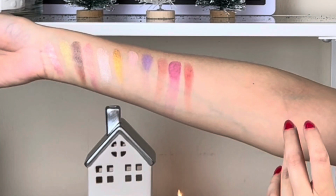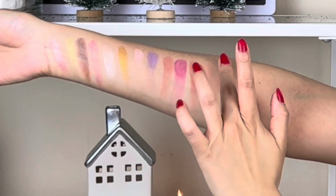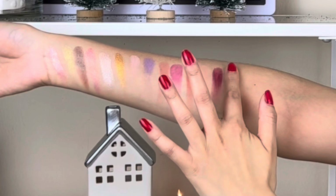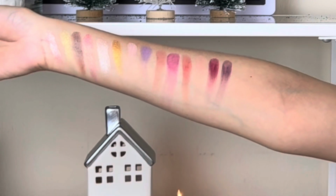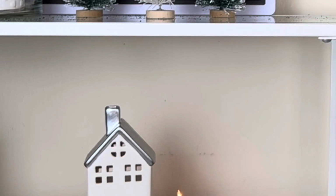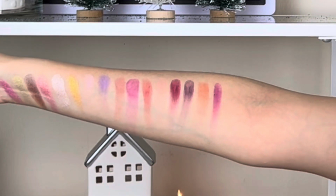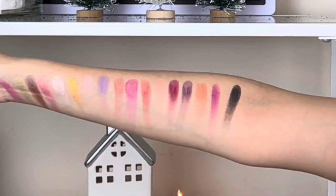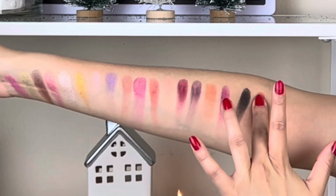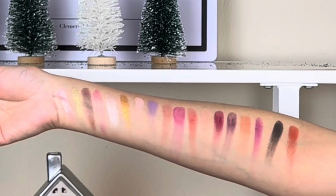Baila, Año Nuevo, Corazón Feliz, Familia, Regalitos, Celebration, Midnight, Tradiciones. Here are all the swatches of the palette.